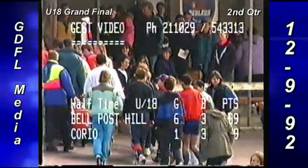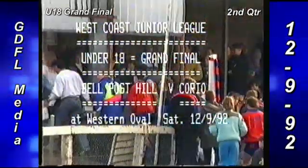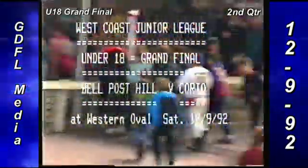Yes, and just goal kickers, Barry, first of all for the Bellpost Hill side. There's 6 goals to half-time. Michael Batty with 2, Mick Matijic with 1, David Wall with 1, and Sybil with 1, Holdsfield with 2. For the Corio side, their sole goal kicker, I think you'll find, was Jason Stewart.